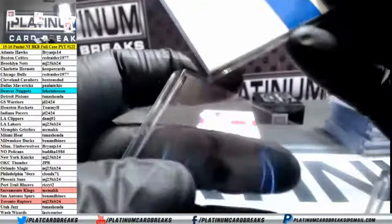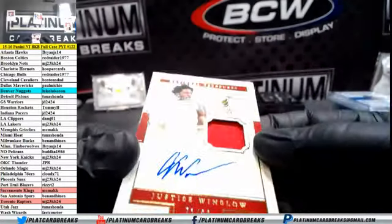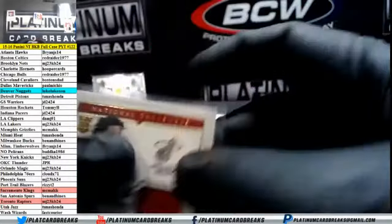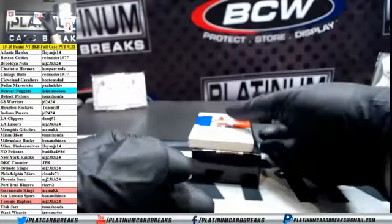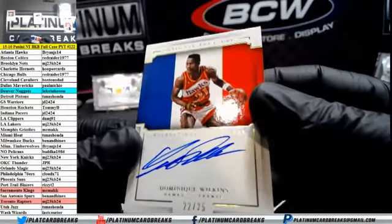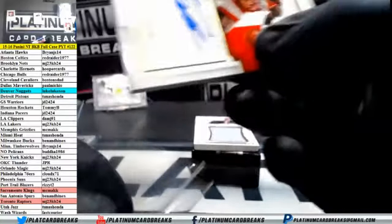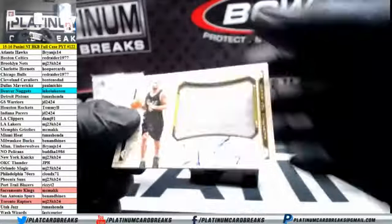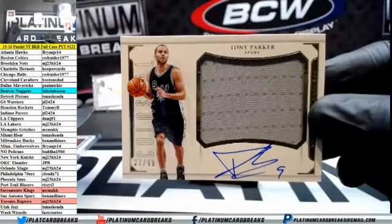Not cooperative top order there. For the Heat, rookie jersey auto to 99, Justice Winslow. For the Hawks, number 225. From France, Dominique Wilkins. And a Hawks, Brian J.S., 1-4. Not a bad Dominique hit right there. Colossal, jersey auto for the Spurs to 49. Mr. Tony Parker. Bennon Hines.